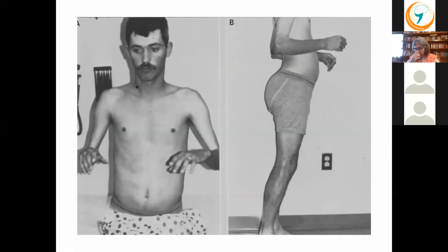This is what characteristically limb girdle weakness looks like. This is inability to abduct their shoulders, and they have severe lumbar lordosis. Again, this is because of the weakness of the paraspinal muscle. So this is a classic stature that they have.